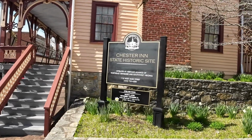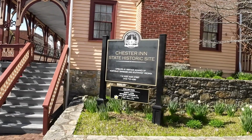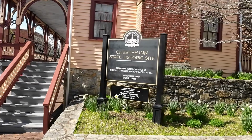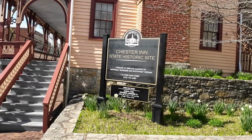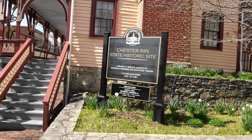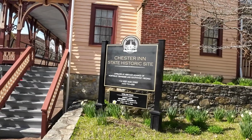It's the Chester Inn State Historic Site. This was one of the first early frontier inns. I believe it was started in 1790. I believe we could look that up.